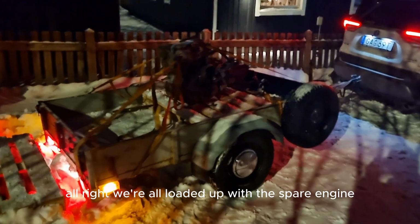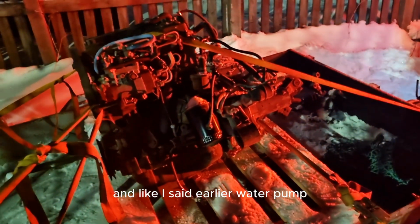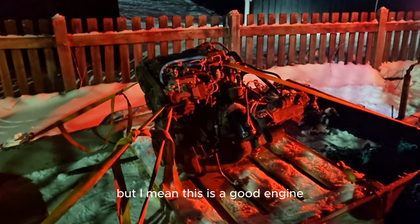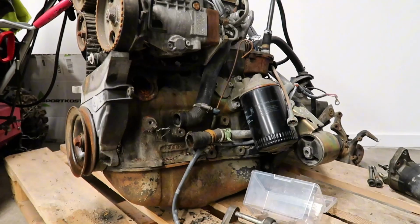Alright, we're all loaded up with the spare engine. We mainly got it for spare parts, like starter motor and, like I said earlier, water pump. But I mean, this is a good engine according to the guy who sold it. It was in his car.